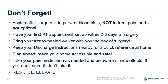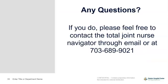Plan ahead. Make your home accessible and safe. Take your pain medications as needed and be aware of the side effects. If you don't need it, don't take it. Rest, ice, and elevate. For any questions, please contact the Total Joint Nurse Navigator by email or phone.